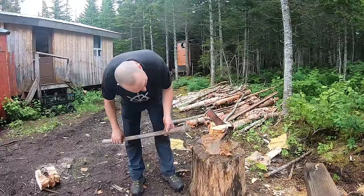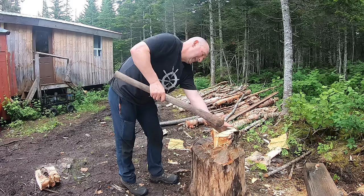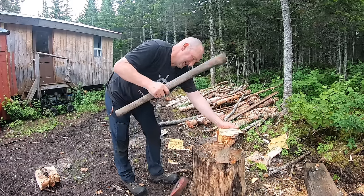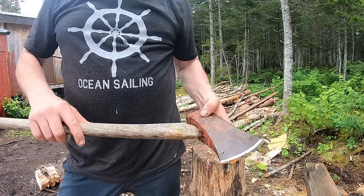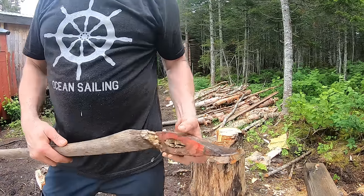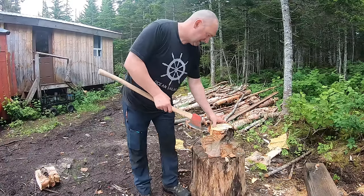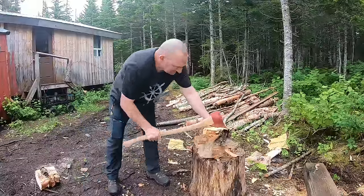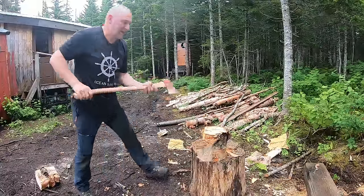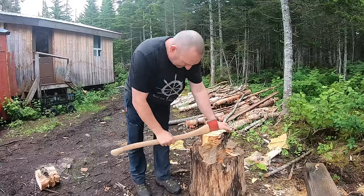Golly, broke out my axe. I'll have to take that home and repair it. I got a smaller axe I can use. Get my little guy. Not very heavy. Too light.